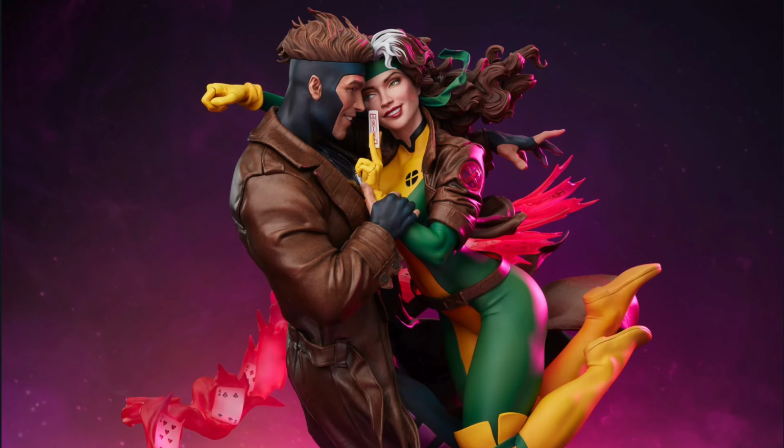Here we got Rogue in the air, kind of being held up by Gambit, but obviously she can fly. Looks like it has a very smooth design on the costumes. They don't have any kind of modernized texture, although Gambit's trench coat has a lot of great sculpting in it. These folds here give it a very lifelike look.